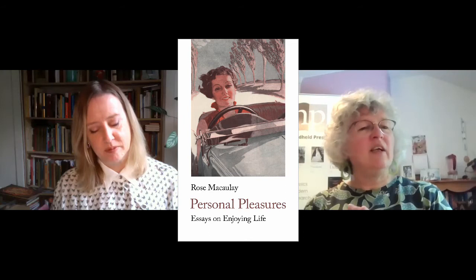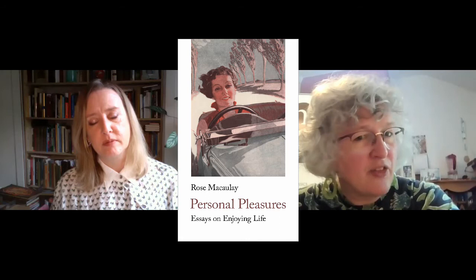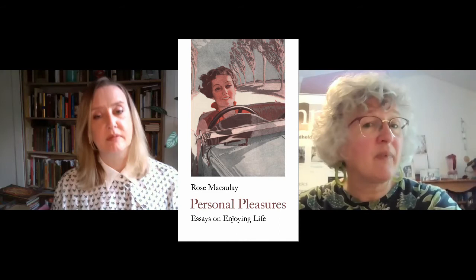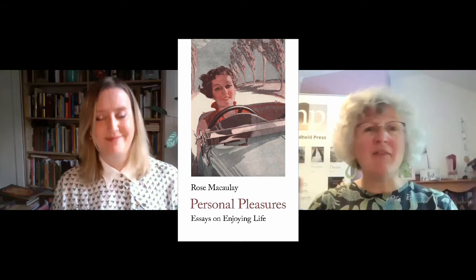And I think I found this one because I searched for women and pleasure, and I tried cars because quite a few of the essays have got to do with driving. And Rose Macaulay was a notoriously terrible driver, but she loved it. And then we have this advert for petrol, which has this gorgeous 1930s woman at the wheel driving. And it's just beautiful. And that advert was published in Good Housekeeping.